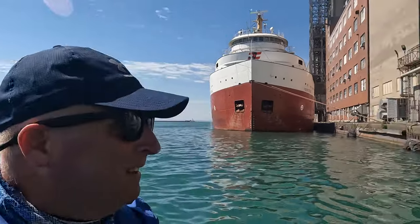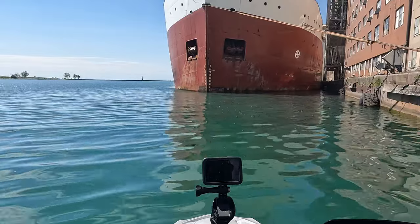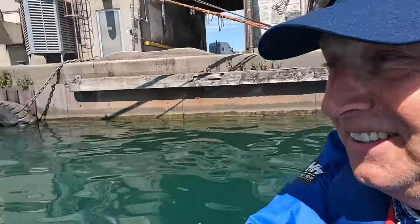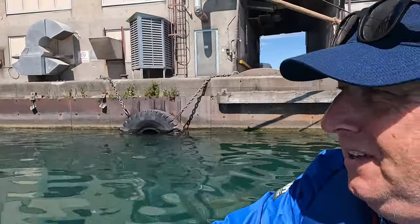Something at long last. It's extremely loud down here, as you can tell. It's coming from that, not the ship.